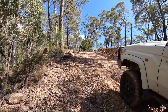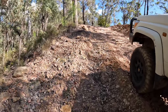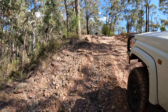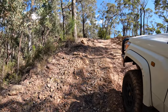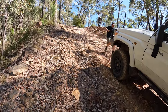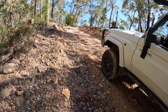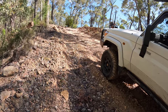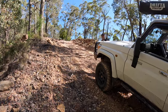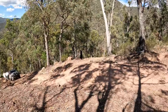Car's moving. What? The car's moving. On the tree.